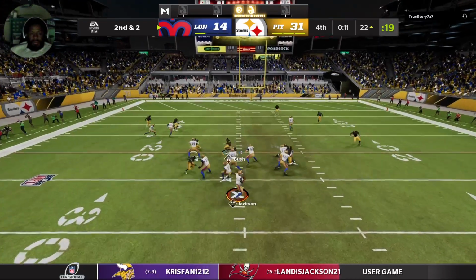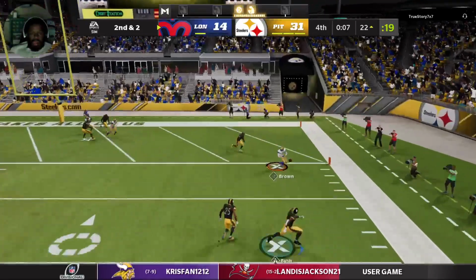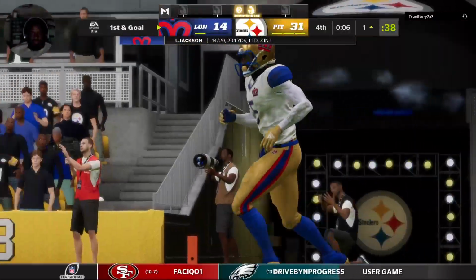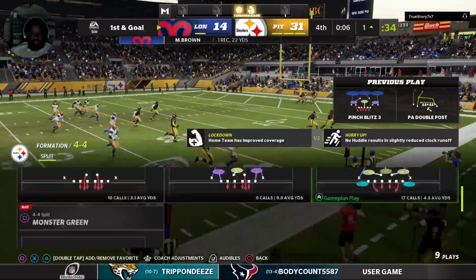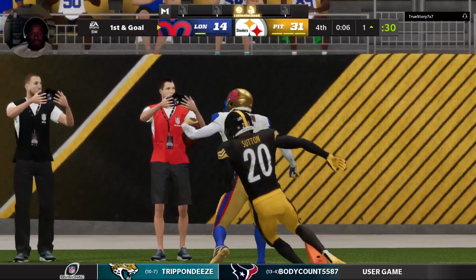They go play action now. Jackson sliding out of the pocket. And he'll be out of bounds. Clock management definitely critical here if they want to get back in this game. Absolutely agreed. They have to up the tempo in this case, down a couple of scores. Want to make sure they have a chance to win this ball game.